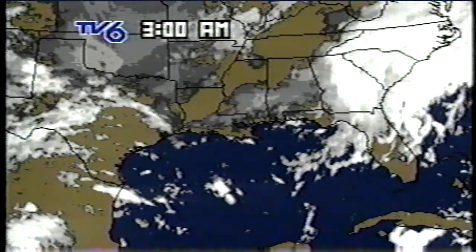Let's take a look at the satellite picture, and we still have some cloudiness over southeast Louisiana, southern Mississippi, due to that frontal boundary that's still out along the coastal waters. On our Slidell radar, just a couple of showers showing up. We had one over at the airport not too long ago, but now the showers are right out along the coast south of Mobile, too.